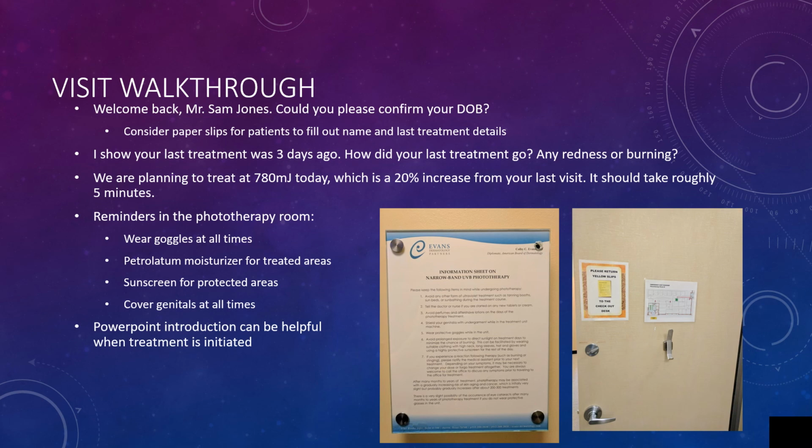And then lastly, you can see the picture on the right is of the back of the door. There's a hook for the patient to hang their clothing, and then there's also an airline bathroom style lock so that the patient can feel comfortable in their privacy once they're in the booth and changing clothes.